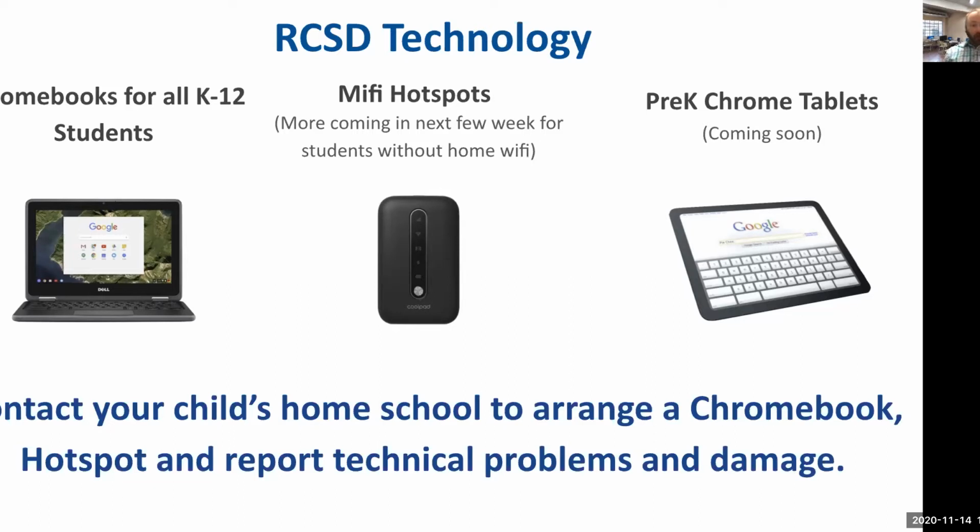And the same thing applies for technical troubleshooting or damage. If the Chromebook stops working or there's some sort of problem, contact your homeschool, either your child's teacher or the main office staff can put in a ticket with our help desk. And then we have 4 locations actually for swap out or exchange of devices, including contact-free lockers. And once you put in a ticket, that person will give you some options on where you can pick up a replacement device.